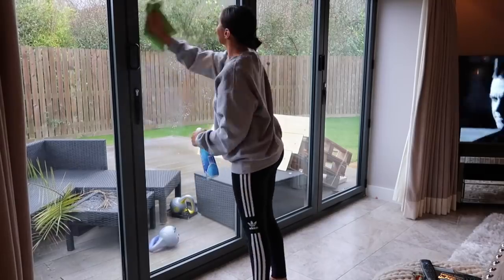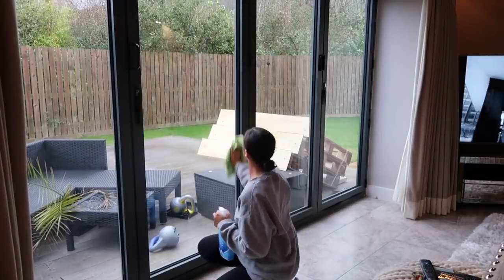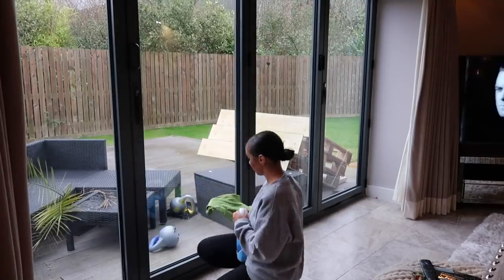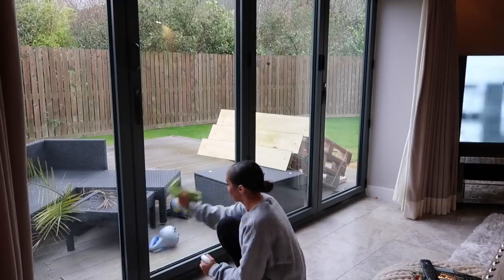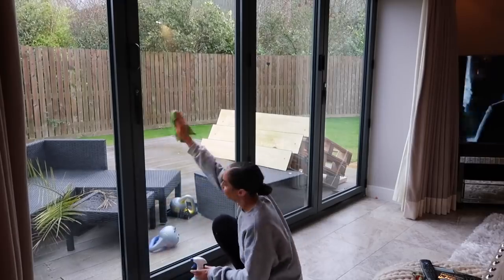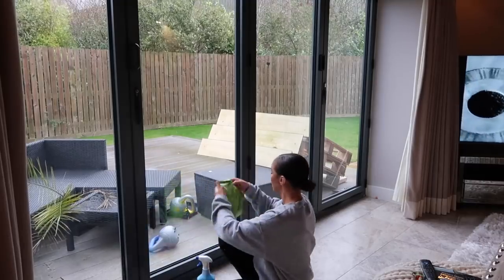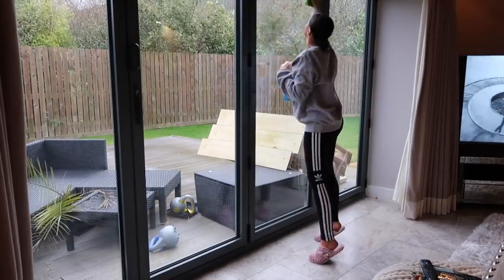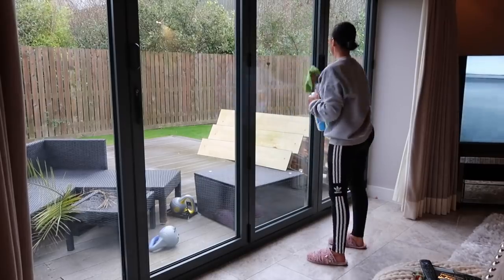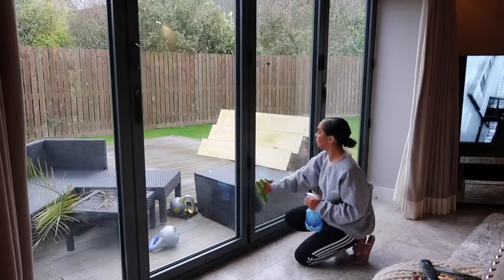I then noticed that the windows looked absolutely filthy, so thought I'd give these a good clean. Again, window and glass cleaner and the window and glass cloth. I also like to get right at the bottom. Do you know where that little plastic bottom bit is? That always collects so much dust, so I'm giving that a good clean too. I do want to clean the outside of the windows, but because there's another storm forecast and there's going to be loads of rain, there's not a lot of point, so I'm going to wait until the weather's drier to do that.